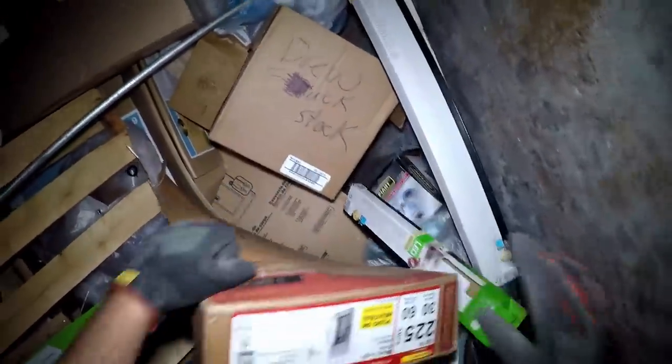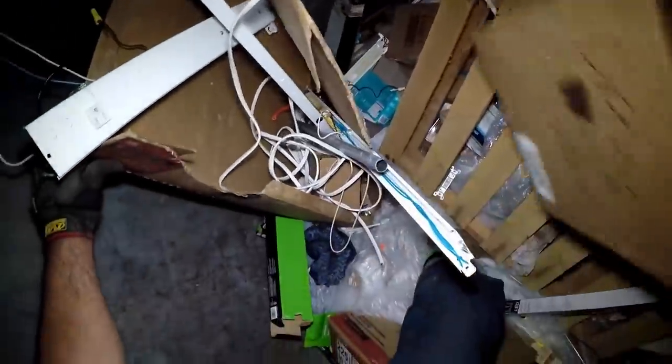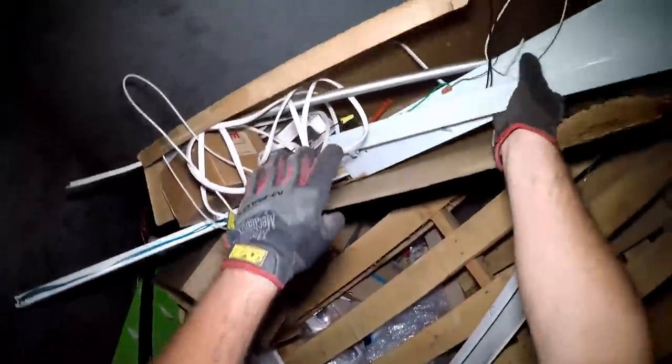Boy, they be throwing out. They always be tossing out good stuff in here, man. I mean, I was literally just here last night. Look at this. Got four lights. That box is falling apart. Scrabbity scrab, baby, scrabbity scrab. It's all plastic there.